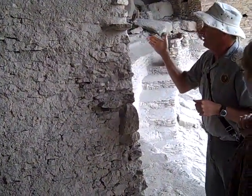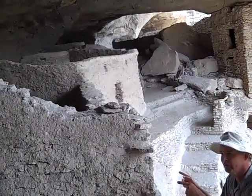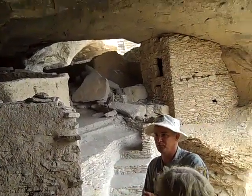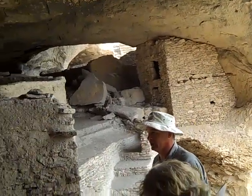Now, this room right here, as you saw, there is a little pathway through there, and another pathway on the other side that leads to these rooms here. But there's no roof here. The floor is not finished. So they figured it might have just been like a courtyard, a hanging out place, you know? Don't know for sure. No artifacts were found in there, okay?